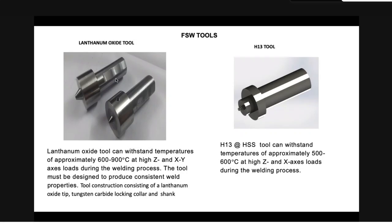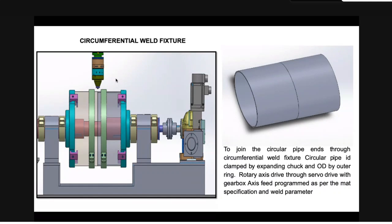H13 and HSS tools are used for aluminum welding, and they withstand approximately 500 to 600 degrees Celsius under high X and Z axis load. To achieve good welding, both the component clamping and the fixture play a vital role.